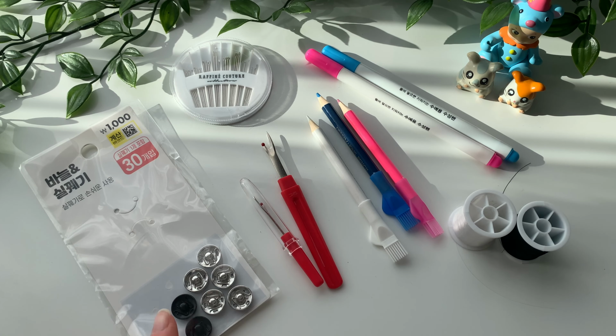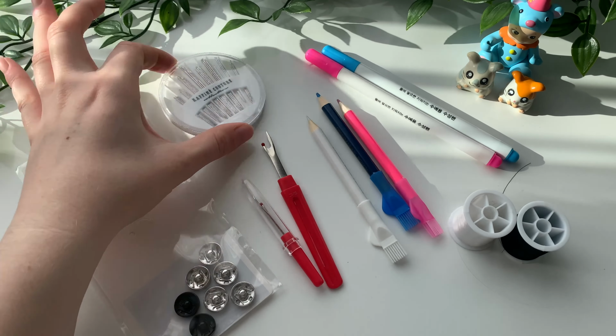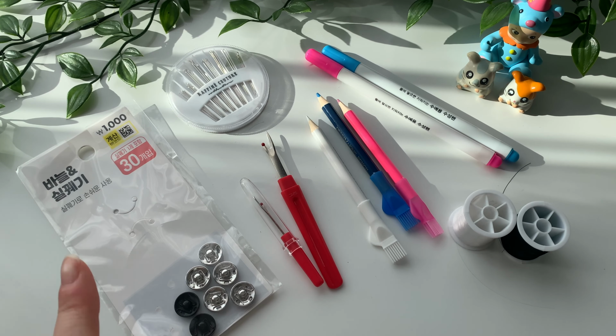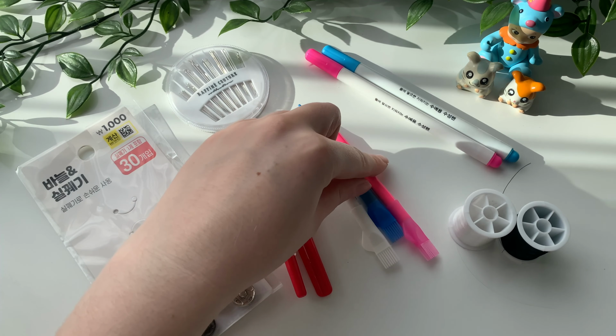So I stayed up really late one night sewing these on with this needle and this thread. The needles, this is actually their packaging. It was 1,000 won for 30 needles, and it came with a threader, which I have used so much that I actually broke it. Also 1,000, how much is that, 10 pack? I think the seam rippers were 1,000. These pencils were 1,000.